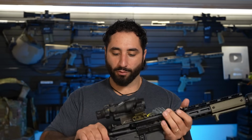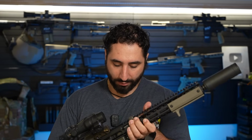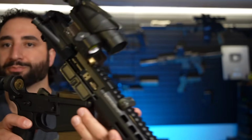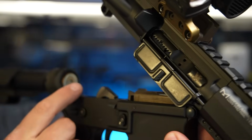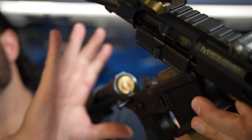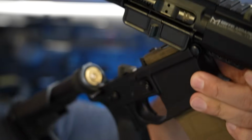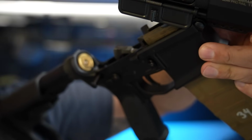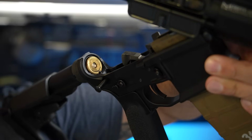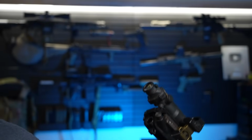Again, I don't even know what buffer weight they're running in here, to be honest with you. It looks like some kind of special buffer where it's got a little tube in the middle. I don't know if you guys can see that. Right there. Let's see here. Get this guy in focus. It's got a little, I don't know what you'd call that, little cutout in the middle. You guys, it's deciding not to focus. Let me see if I can manually focus this. There we go. It's got a little cutout in the middle. I don't know what that's for, what that causes. I've got to do some research on that.